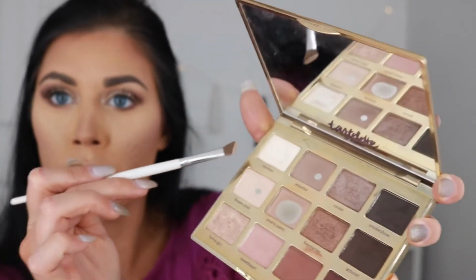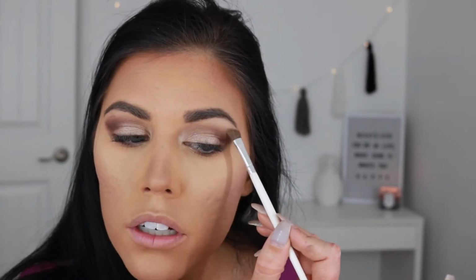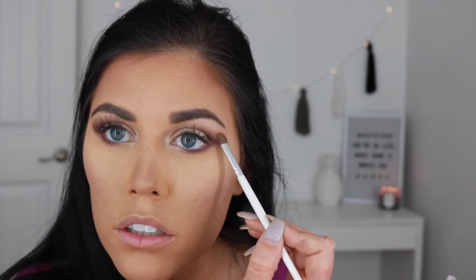Okay. Alright. So now I am going to take this flat brush again. I'm going to wipe off the excess product that is on there so it's cleaner now. And I'm going to take this color Charmer, this white one, and mix it with Flower Child.